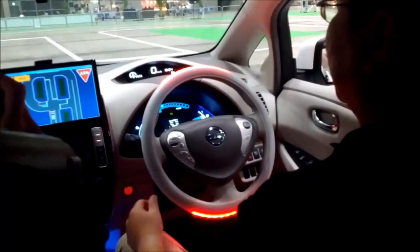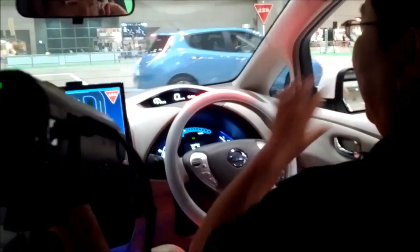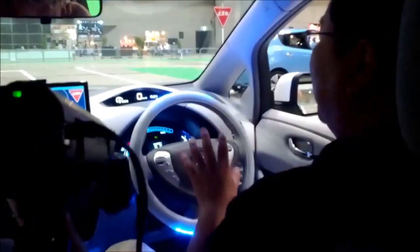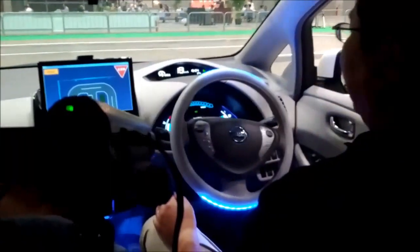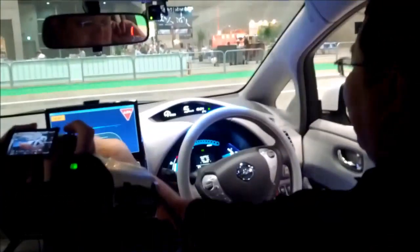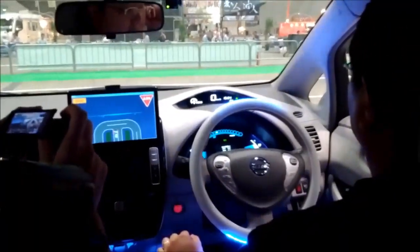Also here, the car detects the blue cars, so the car judges to wait here until it's clear, and then go. It's using a laser scanner to detect. So you can see the blue points are the detections of the objects.